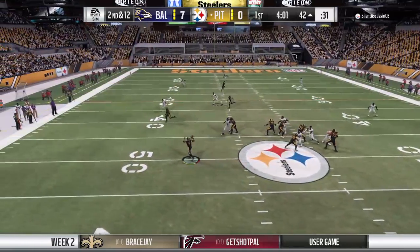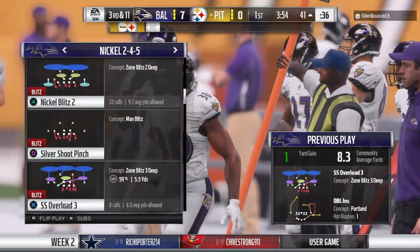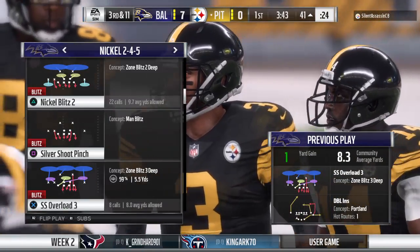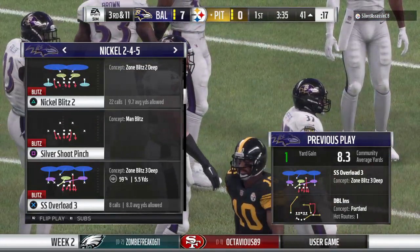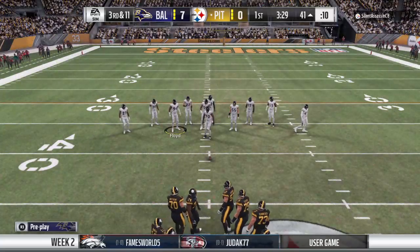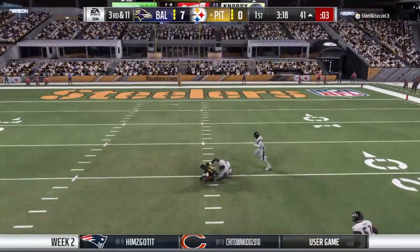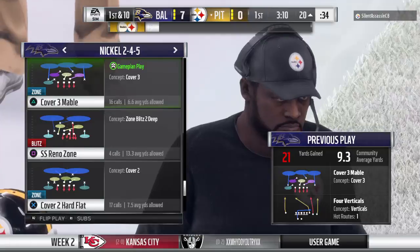Out of the gun, here's Wilson. Forced out to his left. He finds Hearns left side. And he'll go down shy of the 40 at the 41. That catch good for only a yard, and it'll be third down. And on third down, a nickel formation here defensively. From the gun, it's Wilson. And he's going to get this one down right to the edge of the red zone, the chalk of the 20. And 21 yards there as they convert on third.